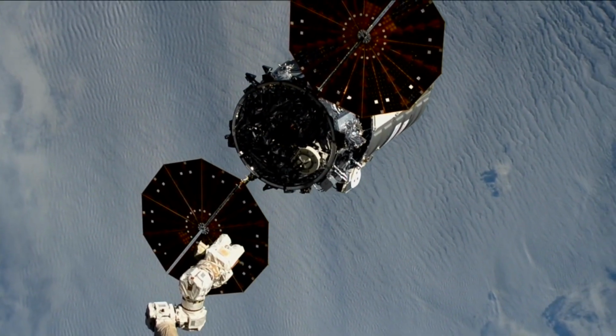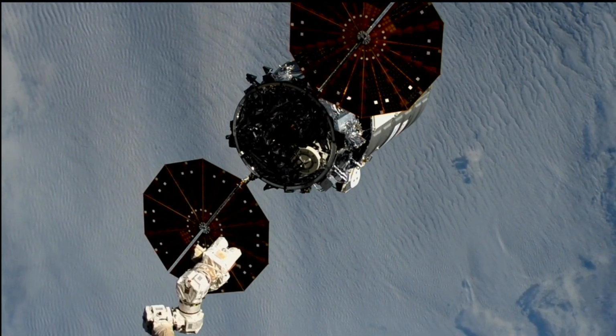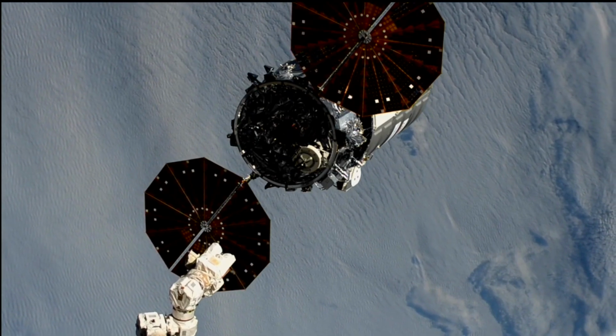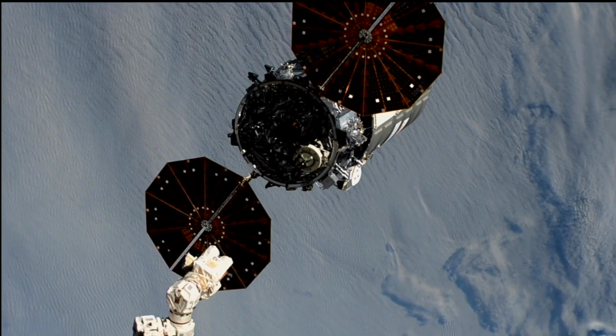4.5 meter distance from SSRMS. Copy, 4.5 meters.